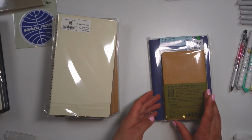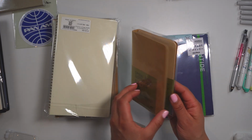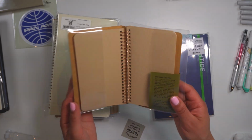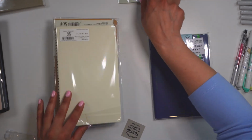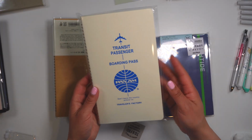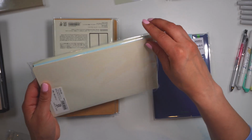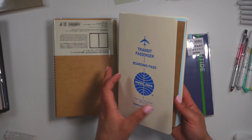I don't see anything else that's passport size here. I got this A6 Slim spiral ring notebook with craft paper, and I bought this for my son as a little sketch pad. Sticking with the Pan Am theme, I got this A5 size pocket book. It is a book with blue pocket pages. So let me open that. The front looks like a Pan Am boarding pass.